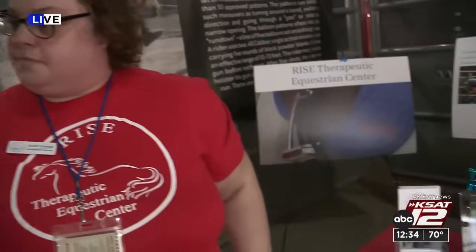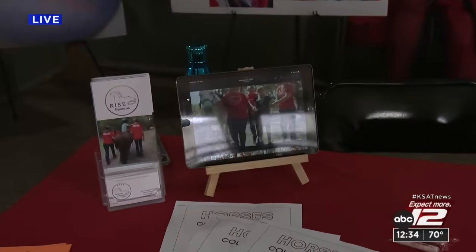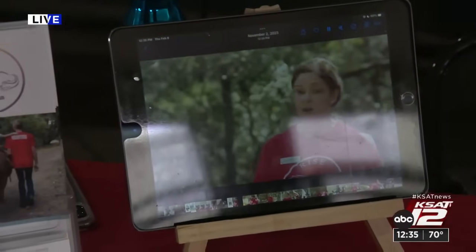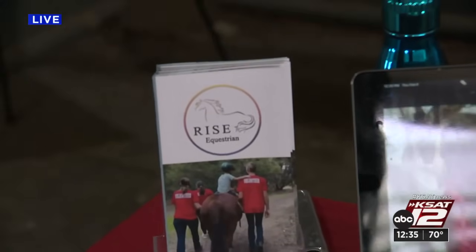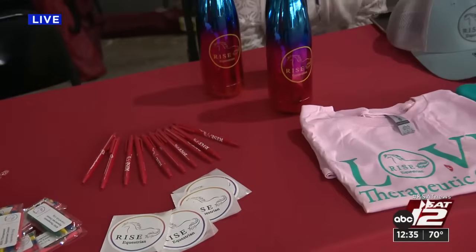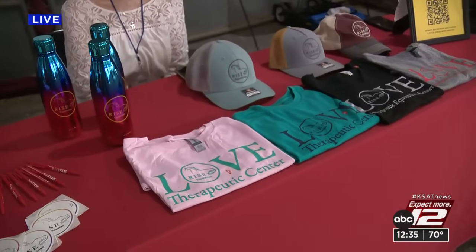What type of impact have you seen here in San Antonio? We have seen a tremendous impact. We have clients that range all the way from 2 to age 70. We have a lot of clients that have increased their mobility, their independence at home. They are overcoming emotional challenges, gaining confidence, working through traumas. It's just tremendous what the help of the horse can do.